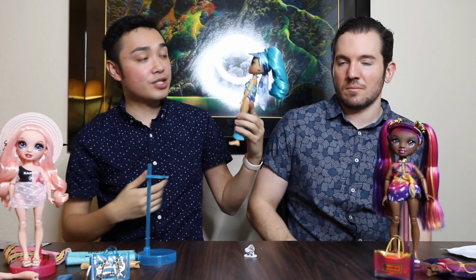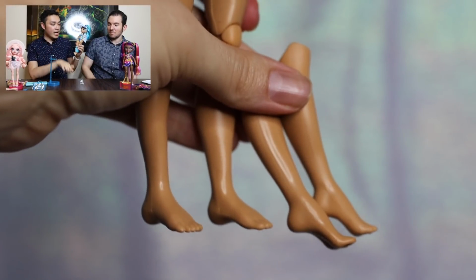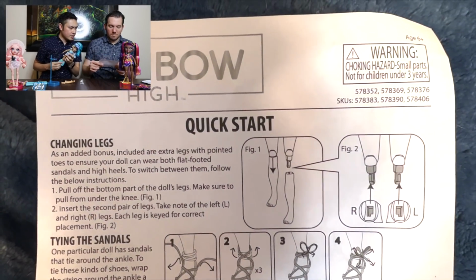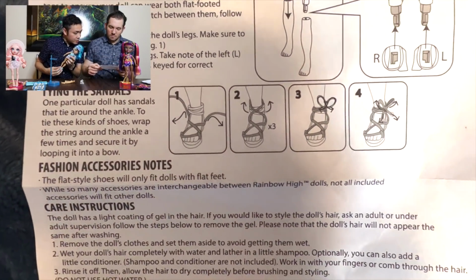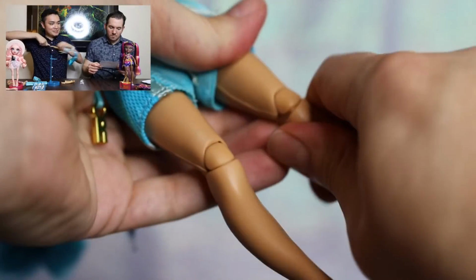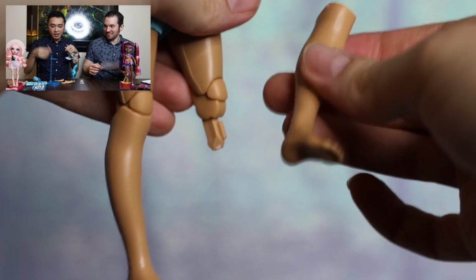What's very special about this line is they come with two pairs of feet. So there's the flat feet that she currently has on, as well as interchangeable high heel legs. And they did come with a little instruction brochure that has steps to take out the feet and change them, as well as one of the girls looks like they have ribbon sandals, which they give instructions how to do as well. But essentially, it looks like you just yank them out. Super easy. They just pop them out. Not any force at all.